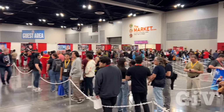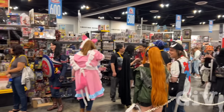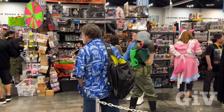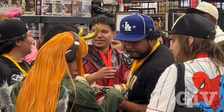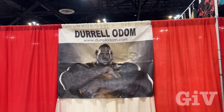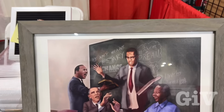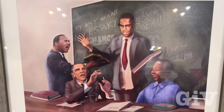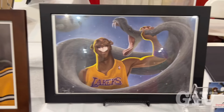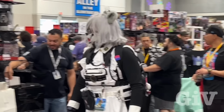Some lines are not as busy as others. But I like all those different costumes here. It never gets old to look around and see how people dress up. Oftentimes you see the same stuff at the Comic-Cons, but once in a while you see some really cool artists. Look at this, Obama. Then you see something like this.